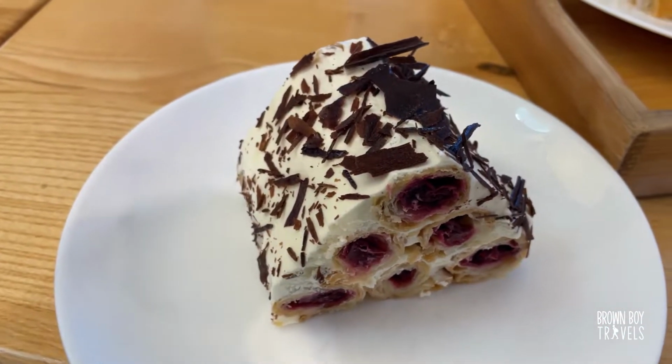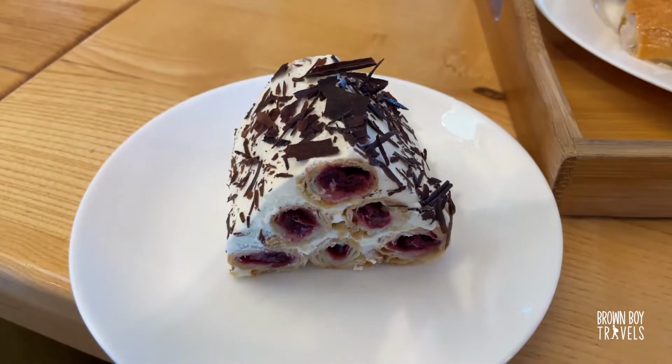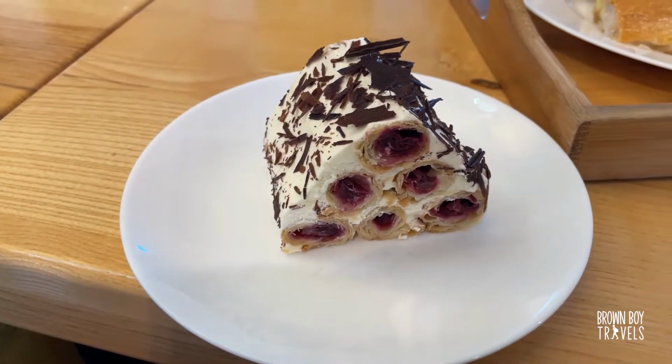This is Guguta, a cake from the south, from the Gutuceni region. And it's named because it looks like the hat of a cartoon character.